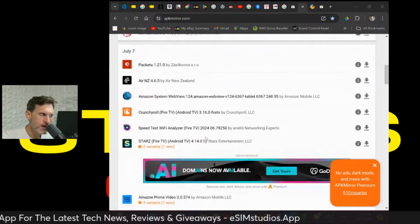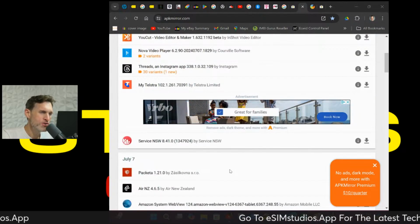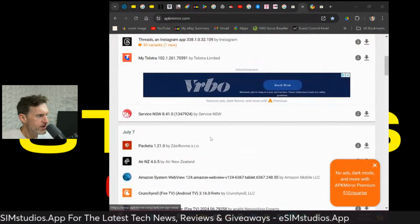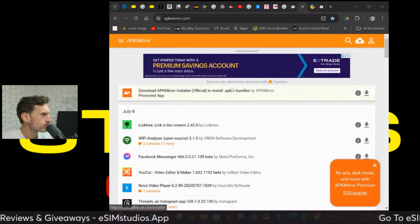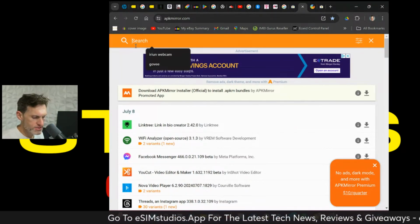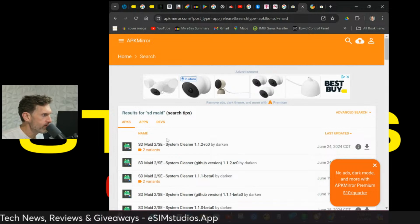APK Mirror has almost, I think, every Android app. In the 10 years I've been using them, there's maybe one or two apps that they didn't have, which I was pretty shocked by. They have like 95% of any Android app you can think of. Here they have the latest updated ones, and all you got to do is hit the search bar and type in, what was that one we did yesterday? SD made. Here you go, check it out. We did it yesterday.